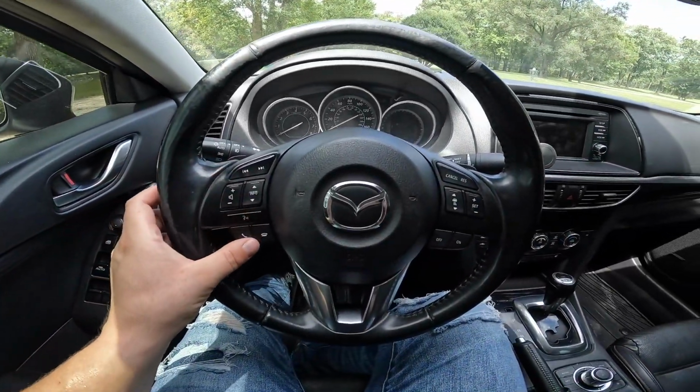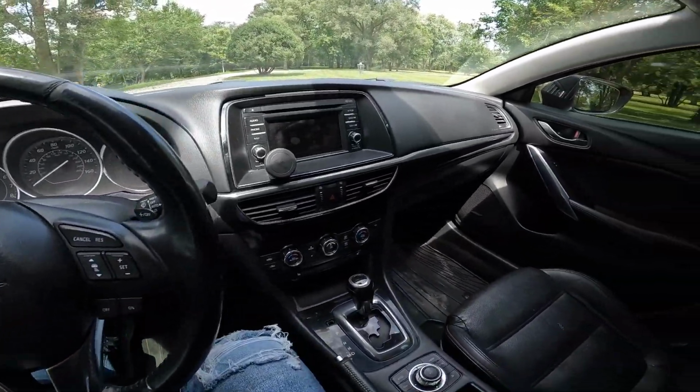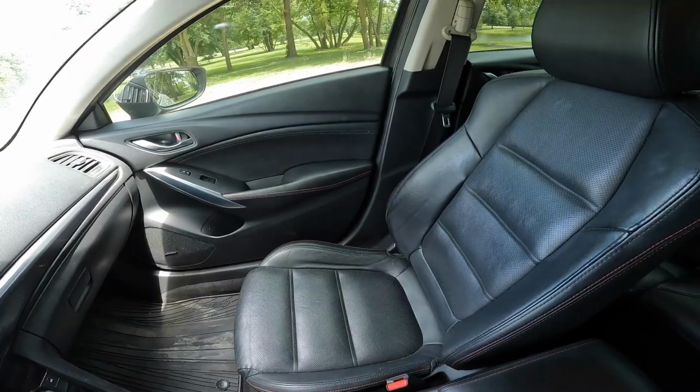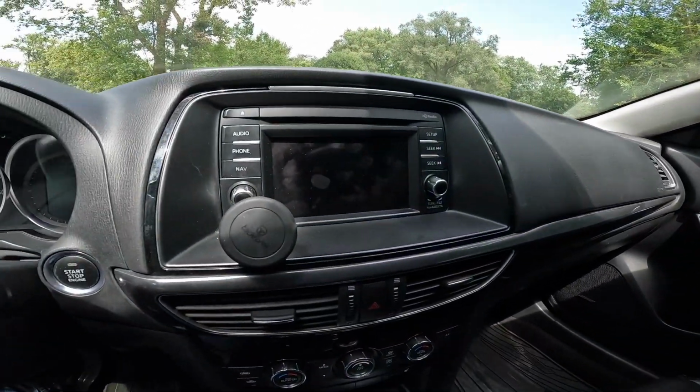Taking a look inside, the 2014 Mazda 6 continues to impress. The cabin is well crafted with high-quality materials and a clean, minimalist design. The seats are comfortable and supportive, perfect for long drives. The driver-focused cockpit ensures all controls are within reach.